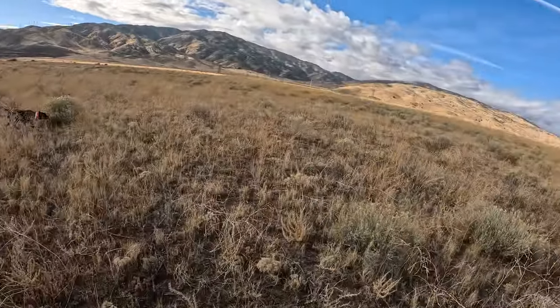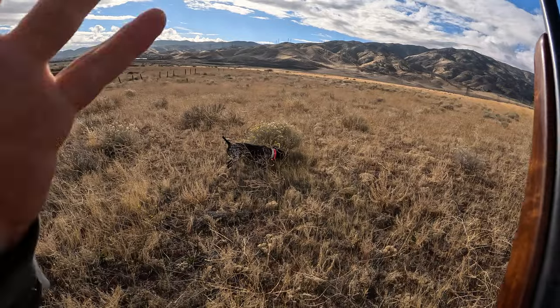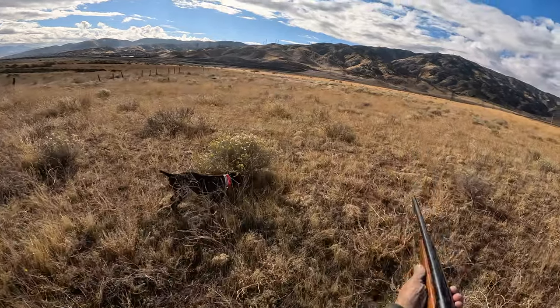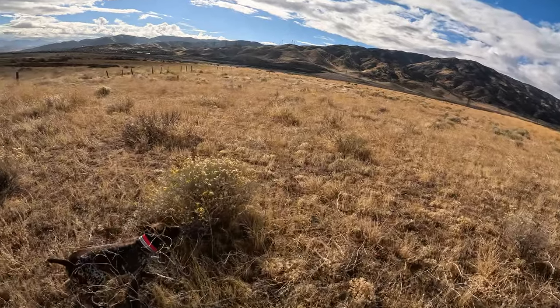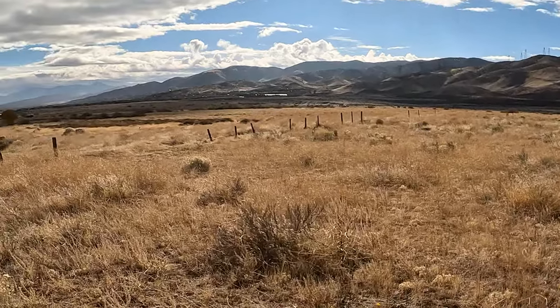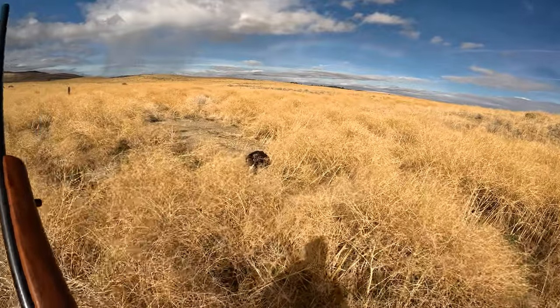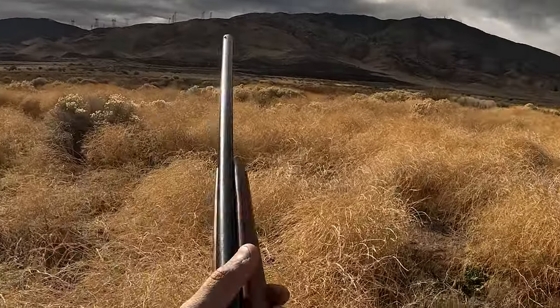All right, Mina, find them. And of course I'll miss this bird that she had locked down. Got five birds in the bag with this little 410 bolt action. I'm actually quite enjoying using it. Would have hoped for a little bit better points from Mina girl. But I think we can get a few more birds. There's more birds out here to be gotten.